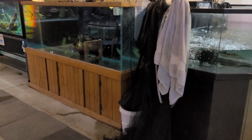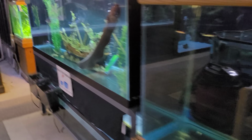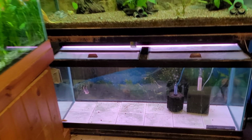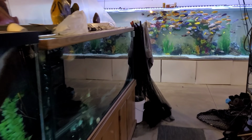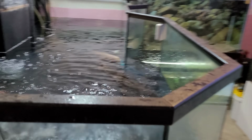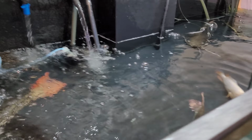But I did notice one other new arrival, which is down here. There is a bala shark in this bottom 75 down here. And then of course, there is a bunch of fish in this 550, which I'm actually filling back up because I noticed it was low.